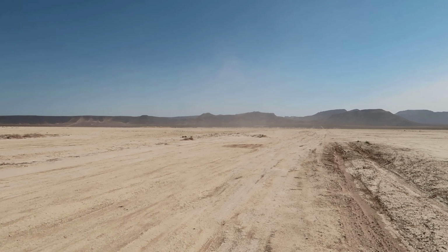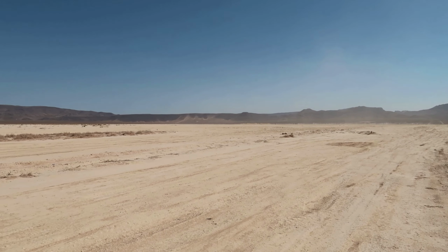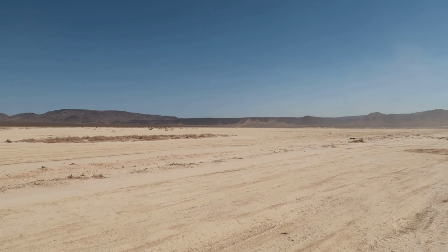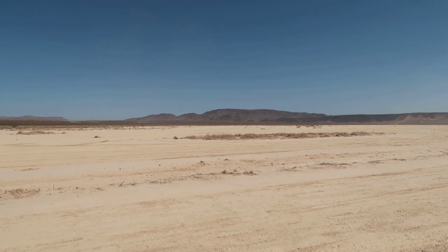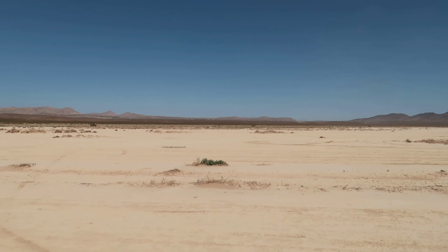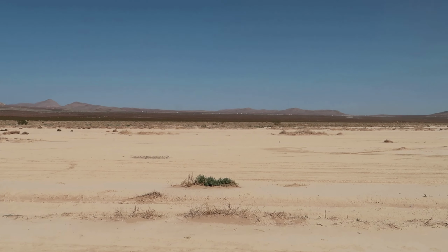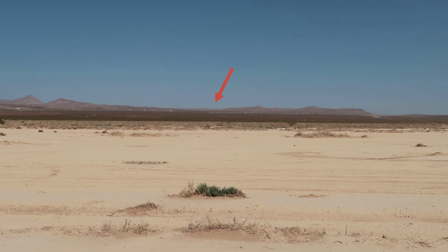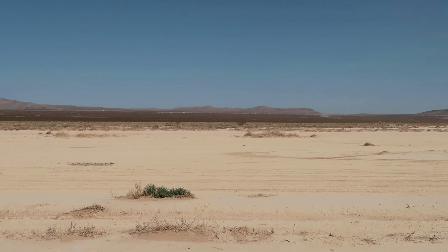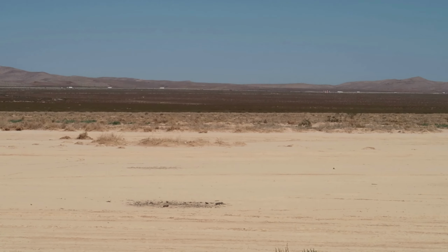This is Jean Dry Lake, just about a half hour or 30 miles south of Las Vegas, Nevada. And way in the distance there, you can barely see these Seven Magic Mountains. Let's see if we can bring that in. Right over there.